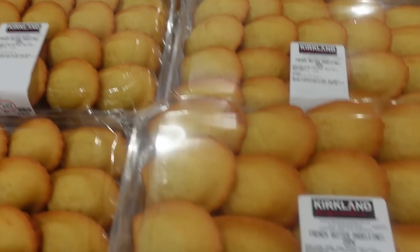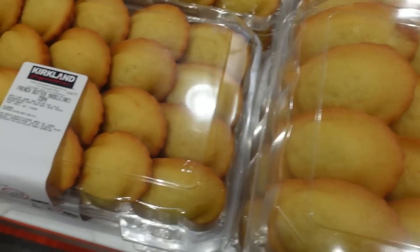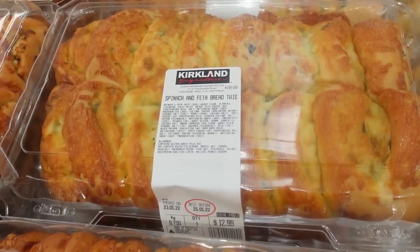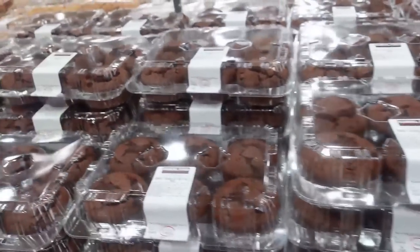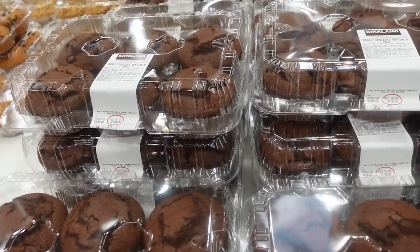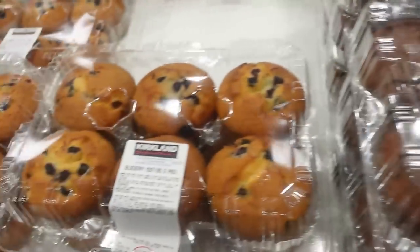Okay, we're in the bakery. French butter madeleines, $19.99. This looks good. Spinach and feta bread, $12.99 for this huge spinach and feta bread. That would be delicious. Of course, you can pick and mix your muffins. Two six packs for $9.99. We have chocolate. We have blueberry.